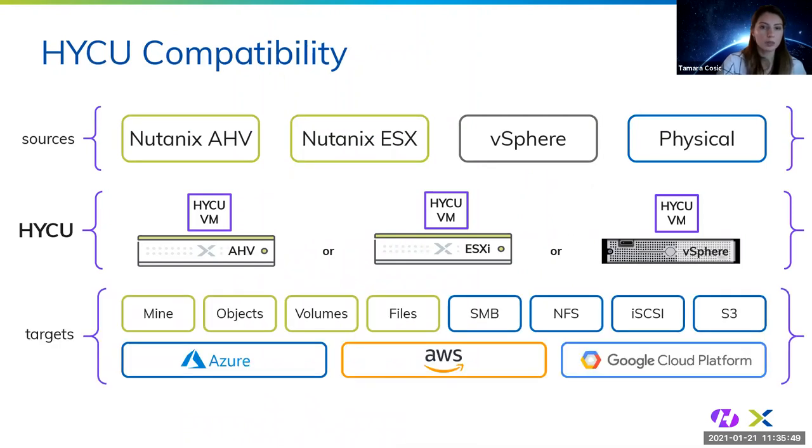When it comes to HYCU compatibility, meaning what we can cover, HYCU runs as a VM on top of Nutanix, whether it's AHV, ESXi, or vSphere. We can also cover some physical servers. And when it comes to targets, you can choose whatever you want: Mine, Objects, Files, even some S3 compatible storage, right? But for this case, and being protected from ransomware especially, we highly recommend that you consider Objects.